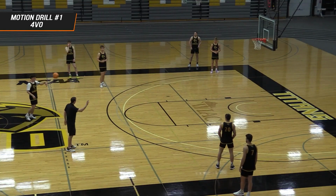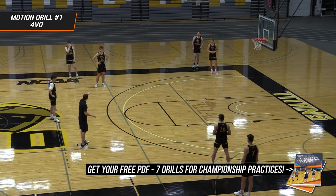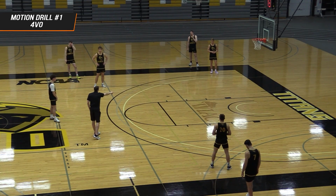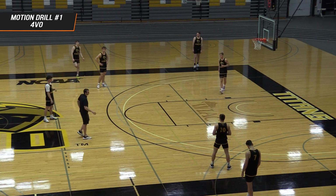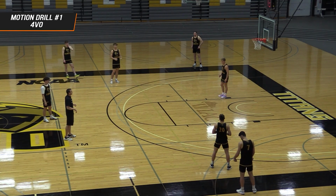So 4-on-0 flow. The basic alignment before we go is ball on a wing. It can be either wing and then they're going to play. But you've got wing, top, wing, and a corner. Or you might see Townsend down on a block. So kind of a wing, top, wing, and a block. These are our two alignments that we get to a decent amount.